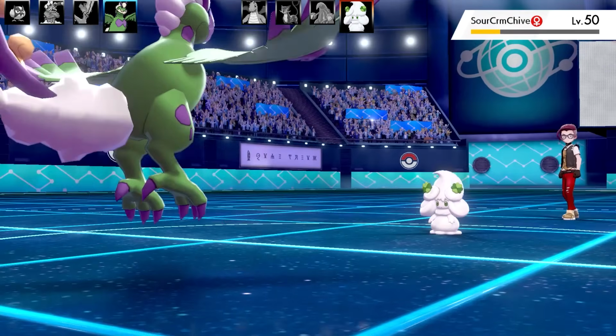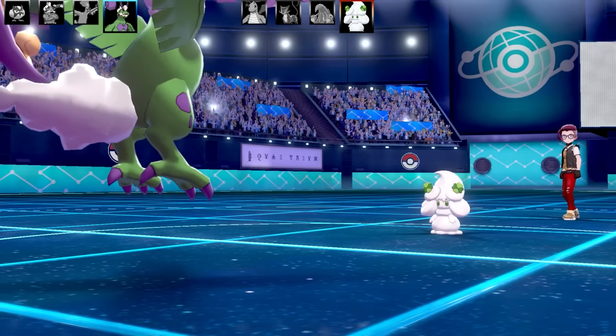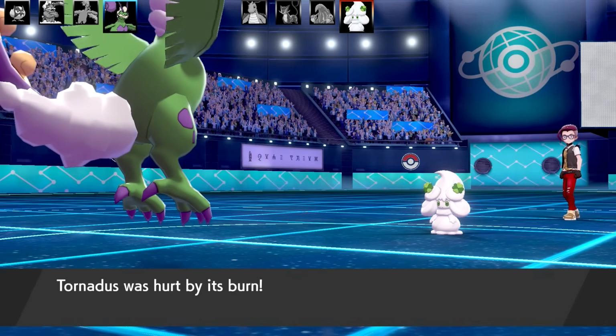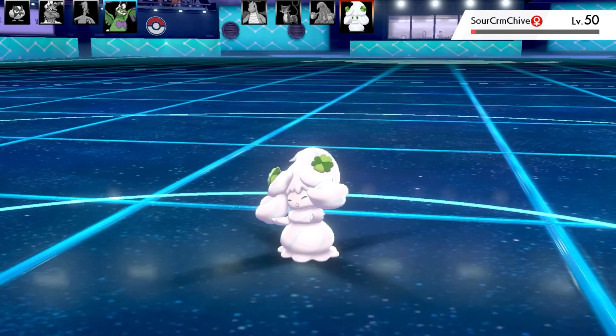Anyway, next Pokemon is going to be Sour Cream and Chives. Is that like a dip? That's like a flavor of a dip or something like that. It's going to go for an Acid Armor. Now, Acrobatics did a lot of damage there, even though I was burned, so this is still going to be a clean 2-hit KO on the Alcremie.